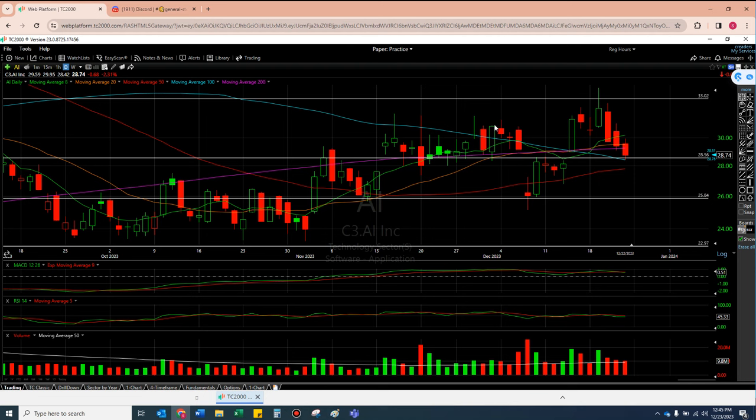I don't care about one good candle. I need the follow through. Didn't happen. I don't care about one good candle. I need the follow through. Didn't happen. I don't care that this good candle was the day after the doji. I need follow through, right? And C3 AI has just been struggling to get out of the 100 moving average.